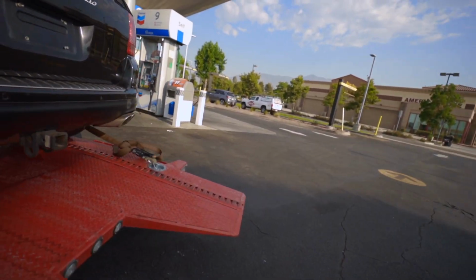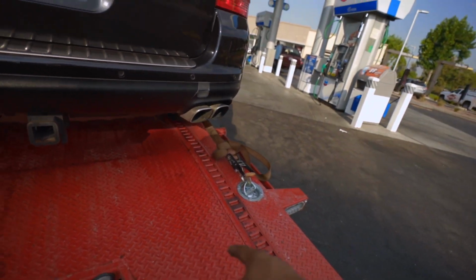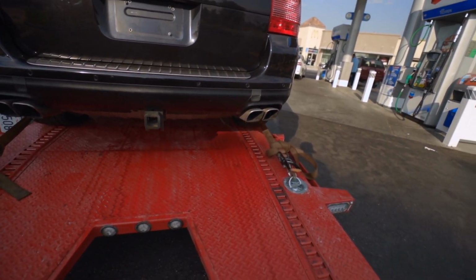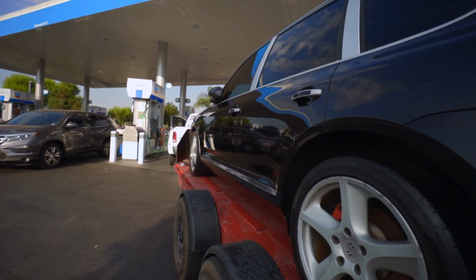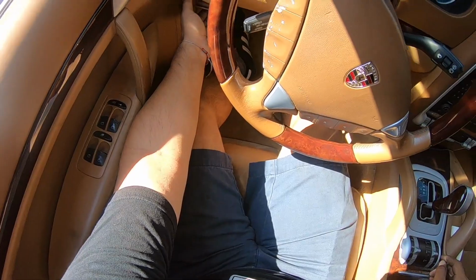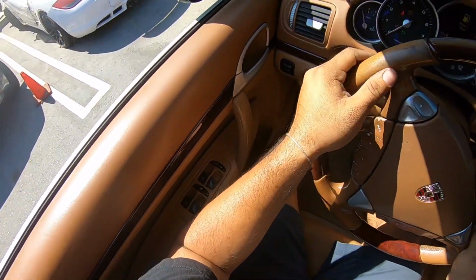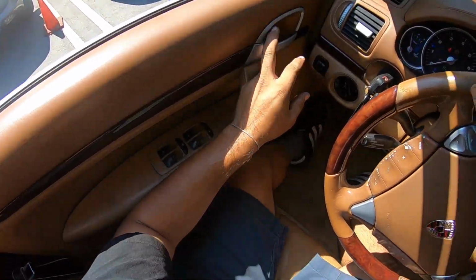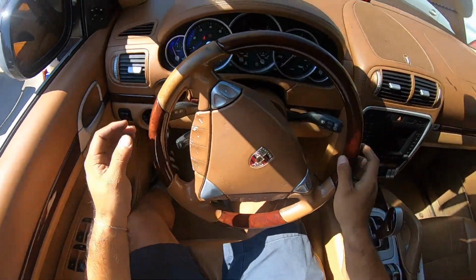Broskis, low key, I gotta wash the trailer. This is where I slipped. I think it's antifreeze or a little bit of oil right there. Can't really tell, but I slipped. Valió verga. Valió burger. I think it worked. It worked? Yeah.